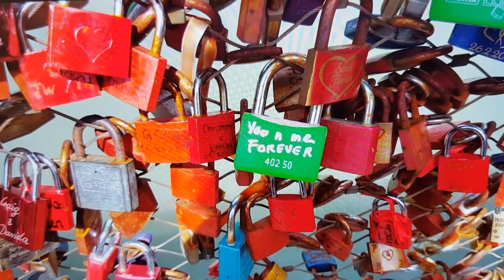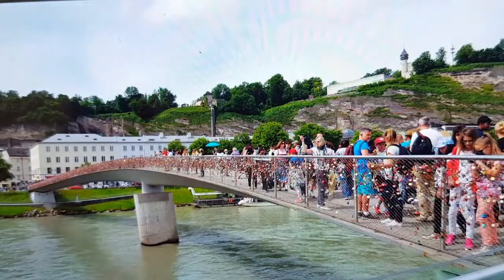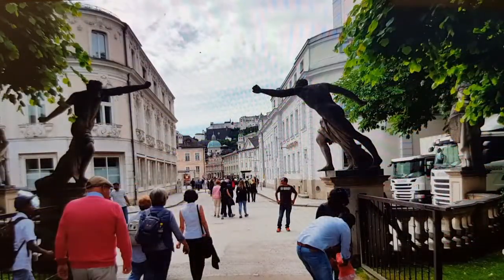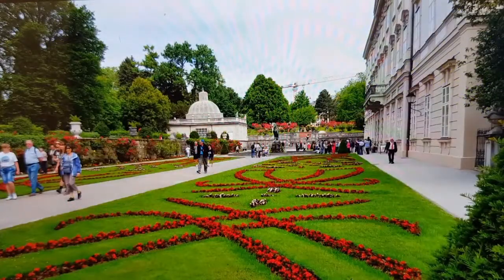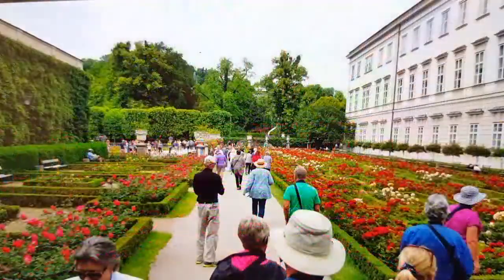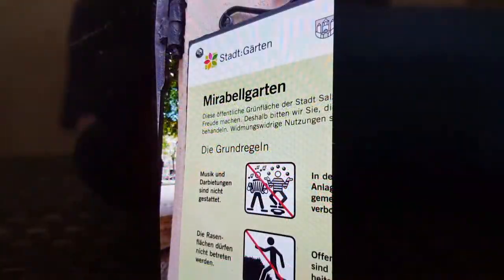These are locks on a chain link bridge that covers from one part of Salzburg to the other, where people declare their love. This is part of Mirabell Garden, where actually scenes from The Sound of Music were done. Maria singing "Do-Re-Mi" to the children, and them responding. This is all scenes from the movie, Mirabell Garden in Salzburg.